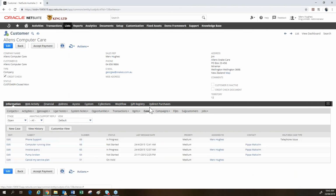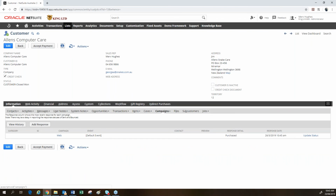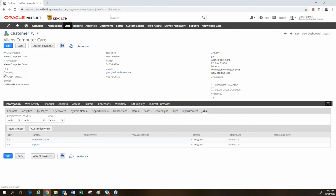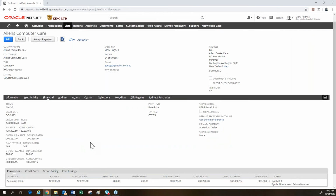Next, you've got your cases. So related support cases, if you do have support management, will be tracked on the customer record here as well. And then you've got your campaigns. So any campaigns sent out, any files relating to this customer, and then if there's any sub-customer, so if there's that parent-child customer relationship. And then this is a custom jobs subtab created.